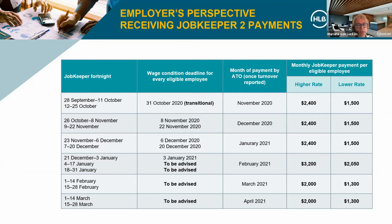There is another criterion that needs to be done, and I'll run through it a couple of times. Through your single touch payroll, when you're doing your payroll, you need to nominate what tier that employee belongs to. Now, it could change month to month or fortnight to fortnight, right? But you need to identify, depending on whether you're paying monthly or fortnightly, through the single touch payroll what tier they're in.